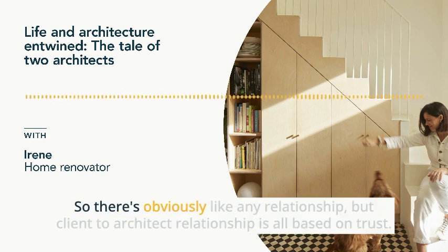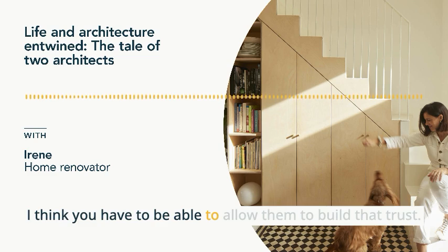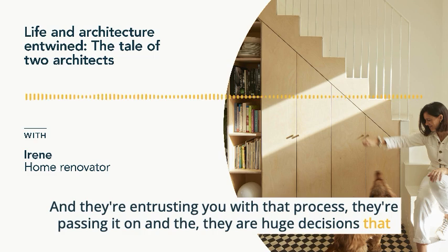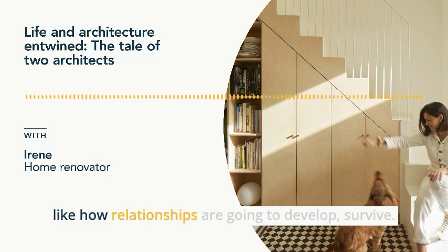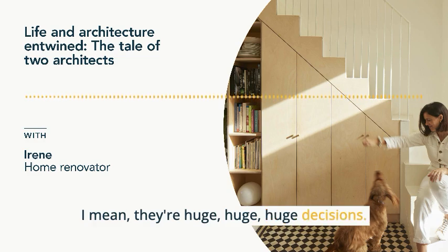Like any relationship, a client to architect relationship is all based on trust. I think you have to be able to allow them to build that trust, and they're entrusting you with that process. They're passing it on, and they are huge decisions that have financial implications, long-term implications on how they're going to live in their house. That means how relationships are going to develop, survive. I mean, they're huge, huge, huge decisions.